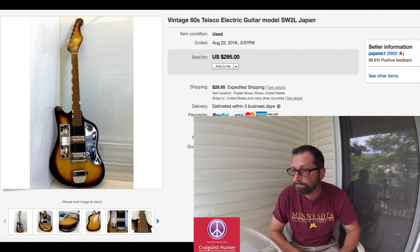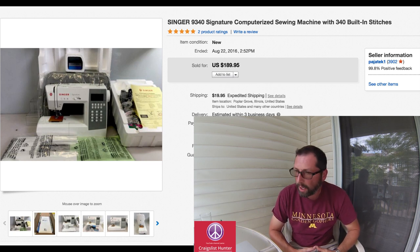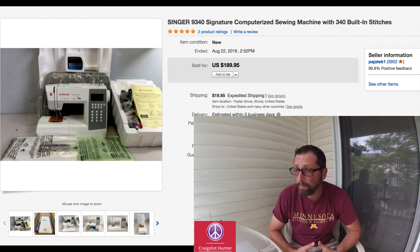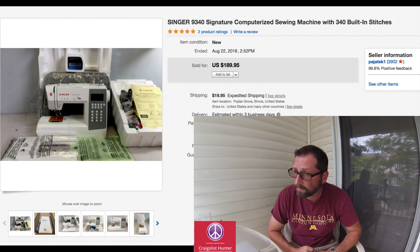All right, here's another big bulky item. And you guys have seen my videos before, I sell sewing machines all the time. They're big, they're bulky, they're heavy, but people love buying them and not many people want to sell them because they're just bulky. This one came in also to the shop. We paid 35 bucks for this one. It was like brand new condition, seriously. Everything was still wrapped, excellent condition.